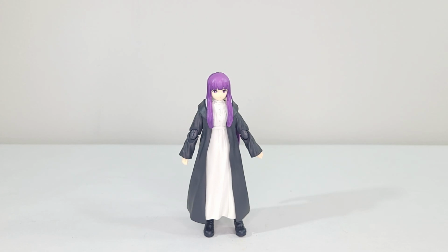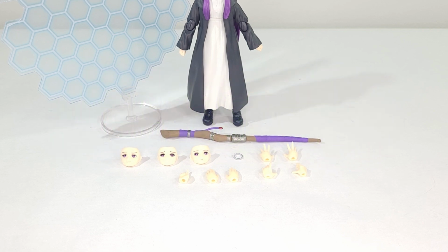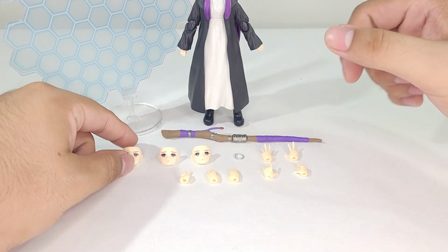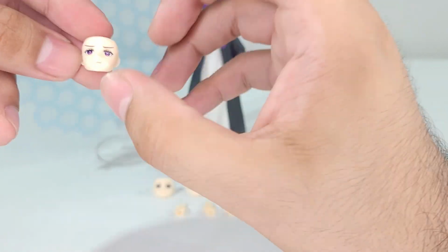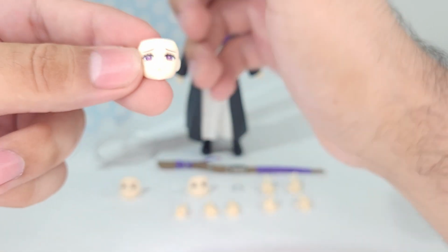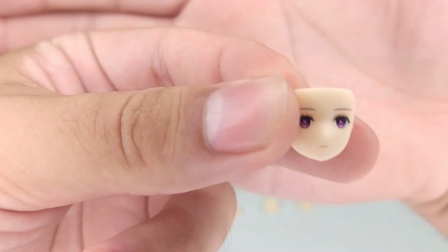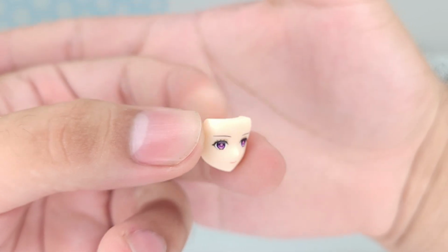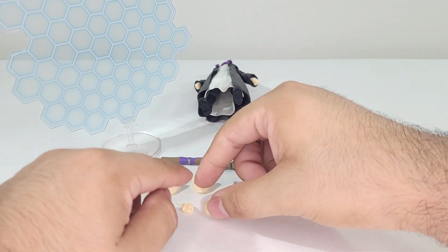I feel like I'm getting too much into my final thoughts for this figure, but let's look at the accessories real quick before I actually give my full-on thoughts. She has the similar amount, or the same amount as Frieren, which is really nice. We do have the official pouting face, which is really nice, very beautiful, very Fern. We also have a sort of ecchi face, or sad face. You can stay back. And of course we have a very serious face, which is like she's looking down into your soul. They're not the most detailed faces for sure, but they're very nicely painted as always, which is really nice.